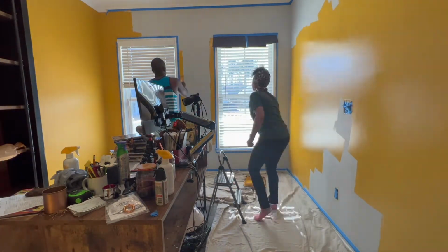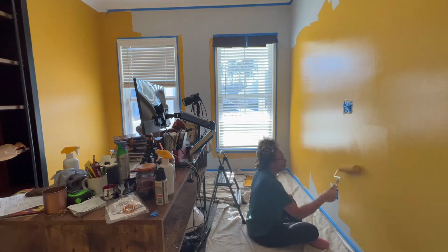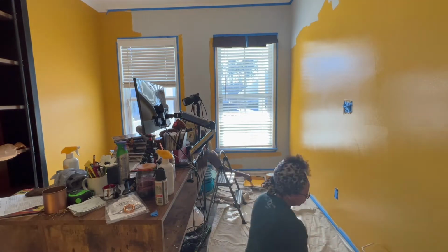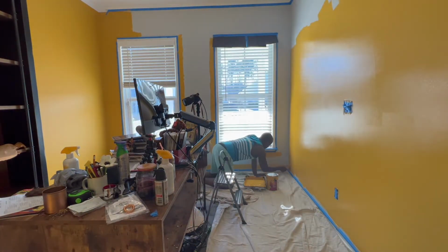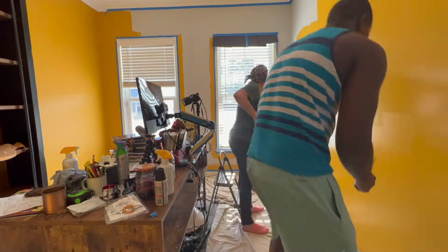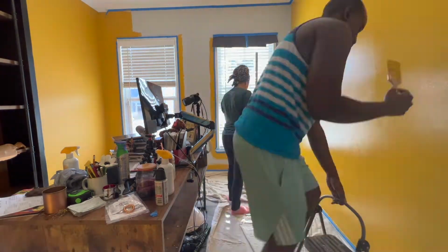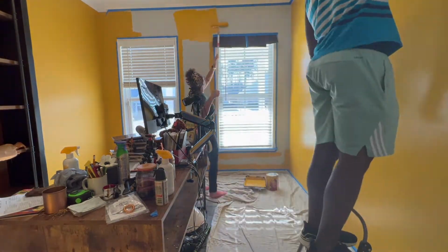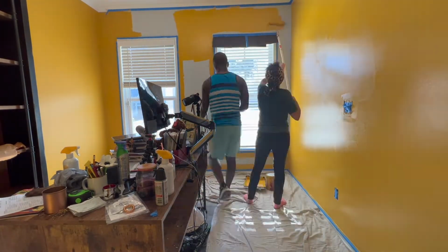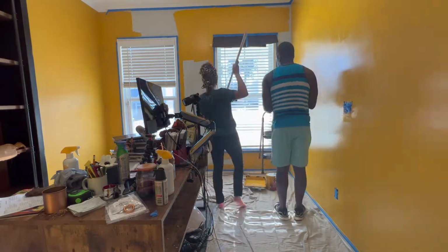I am definitely happy that my husband purchased the trinket color in a flat paint because it was very easy for us to go back and fix those small blemishes and ugly parts of the wall without having to blend in large areas. It just makes it look a little bit more professionally done, and we are definitely not professionals, so definitely go with flat paint on your first project.